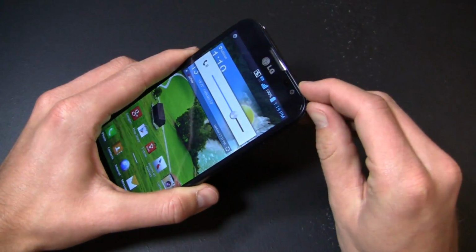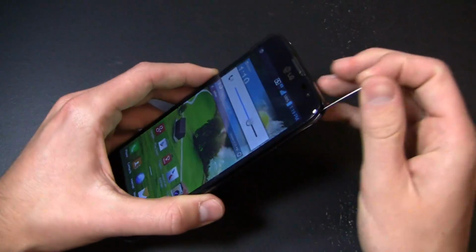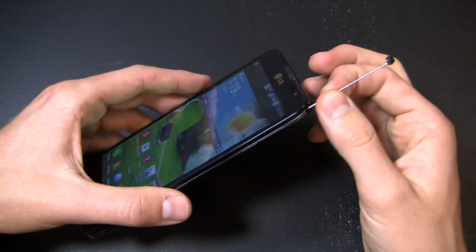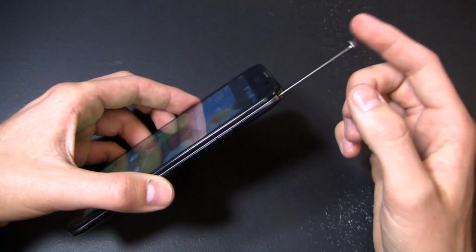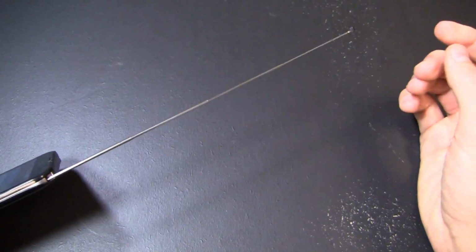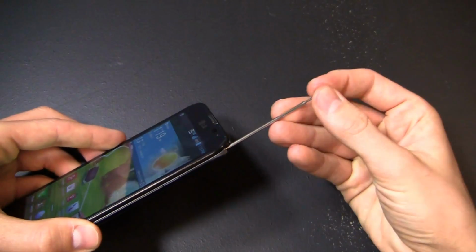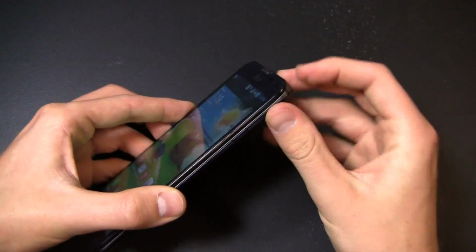Now, like I said, this is the international version. We'll start with hardware, we'll move into software, and then in part 2 we'll talk about some of the speed tests, the camera, and we'll wrap it up. Now, you're going to notice this little flimsy thing I'm pulling out. This is actually an antenna that's available on the Korean version, which is the international version that I have. But you can see how flimsy that is, and I find that particularly interesting.